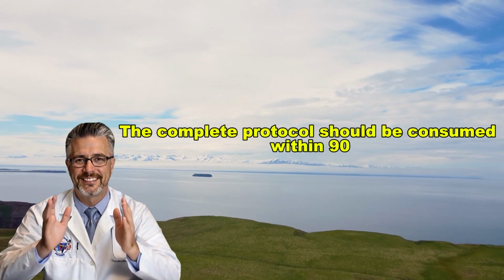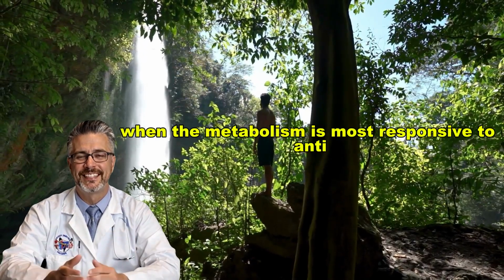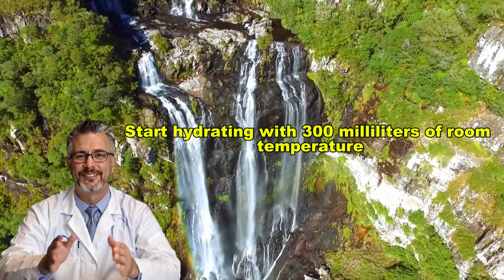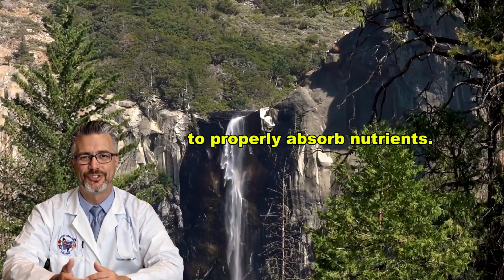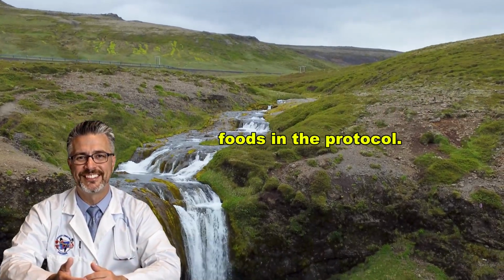The complete protocol should be consumed within 90 minutes of waking, taking advantage of the period when the metabolism is most responsive to anti-inflammatory nutrients. Start hydrating with 300 milliliters of room temperature water as soon as you wake up to activate your digestive system and prepare your body to properly absorb nutrients. Wait 15 minutes before starting to consume the foods in the protocol.